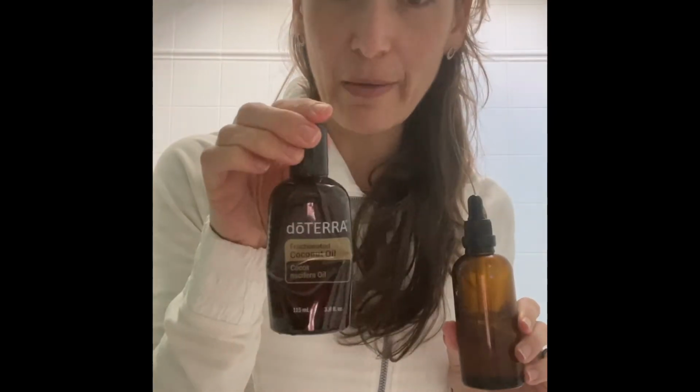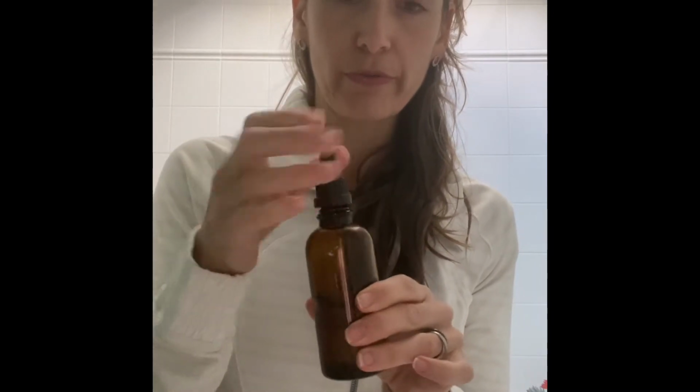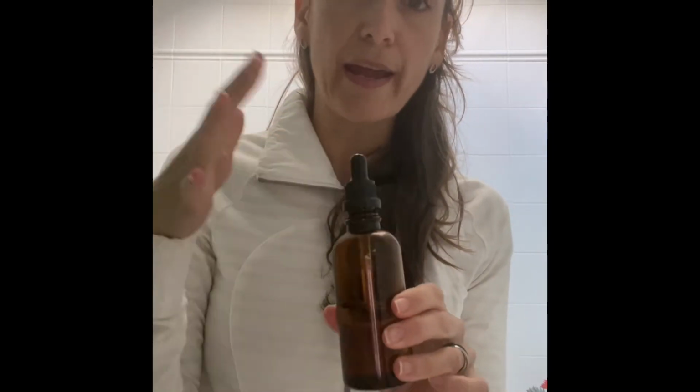Then is On Guard. Now, On Guard is our protective blend, and so I use this all the time. I have this little bottle here, which has got some fractionated coconut oil. The reason that I've transferred it between the bottle that it comes in and this one is just simply because I like to have a dropper bottle. I like the dropper. So when I've jumped out of the shower, I've got my On Guard in here, and I will just drop it into my hands and then lather it all over my body.